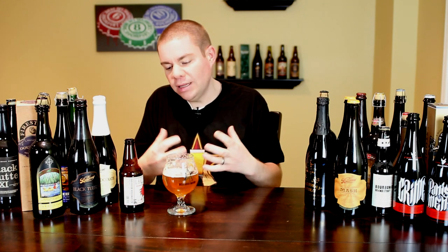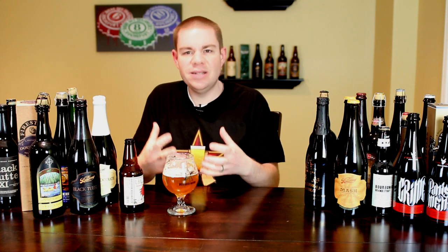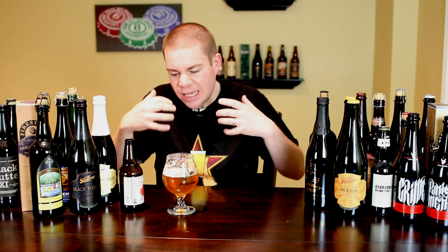There's this underlying sweet bready undertone that I really like, and you tend to find that through most of Lagunitas beers. I don't know if that's their yeast strain, but there's this underlying fruitiness that I really like that kind of plays off some of the bitterness, some of the grapefruit. It just gives it some context and gives the more of the hops something to play off of.